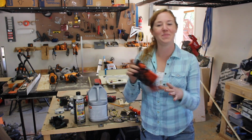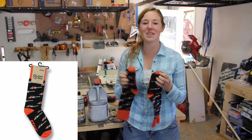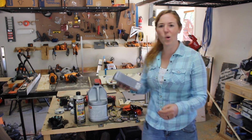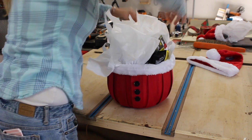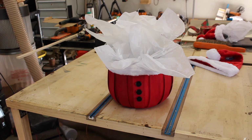And then if you want to be fun, then a pair of chainsaw socks. So if you have anybody who enjoys running a chainsaw, then I definitely recommend throwing these in. Oh, and then of course, the ISO tunes would go great in this bundle because anybody who's going to be playing around in the yard, of course, it's better to be wearing hearing protection, but then to also have access to your tunes is very beneficial.